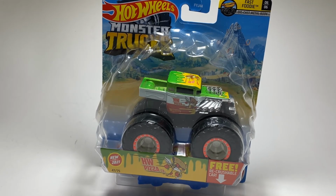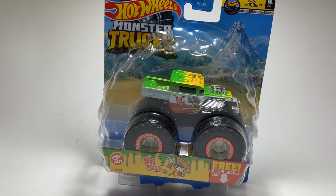So BoneShaker, this is a legendary casting. This is, I would say, how Spin Master has Gravedigger, I would say Hot Wheels has BoneShaker. That's like their mascot. That's their main deal. That's their baby. But this is pretty cool.